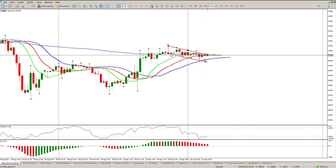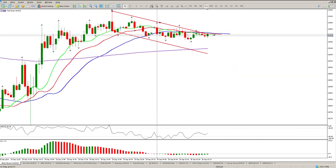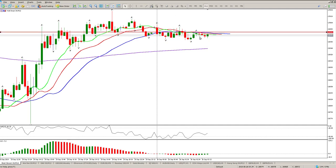Okay, so we have a bit of consolidation, and we are using the 200 EMA on the 30 minutes at the moment. What I like to do is pop down to the 12 minute and look for an entry. So this fractal break here on the 12 minute is an entry. It's above the alligator. Alligator is sleeping at the moment, so in other words, we're ranging or forming structure.